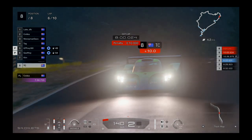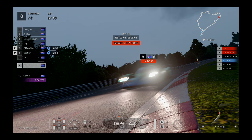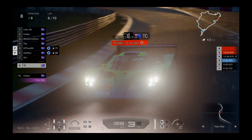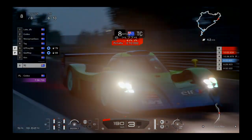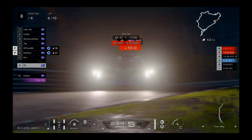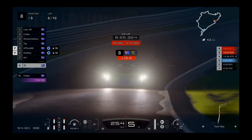TC's racked up 10 seconds of penalty. Darkness falling very quickly here at the moment. So I don't think TC's been out on medium tyres yet, so at some point he's got to go in and do that.